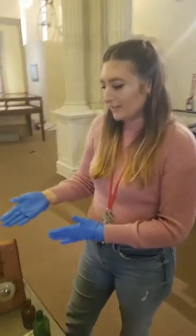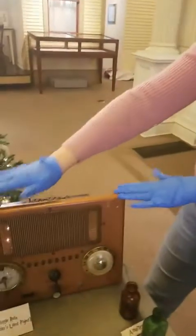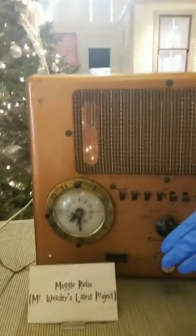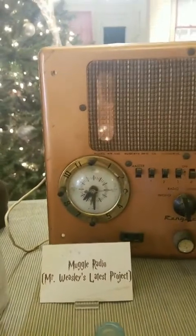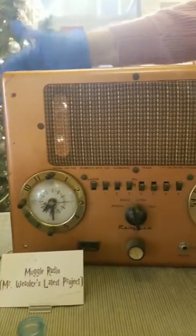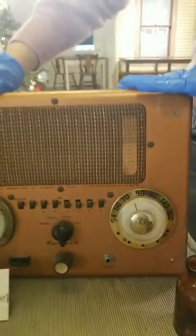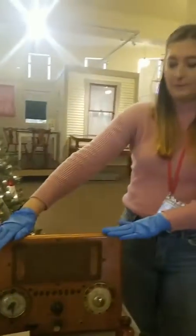Getting to our artifact spotlight, here we have an item that for our Harry Potter purposes, we're calling a Muggle radio, and it's Mr. Weasley's latest project. You know, in the book, he always likes to tinker with something. But I'm going to share a little bit about the actual history of this item here.